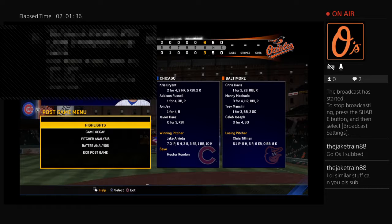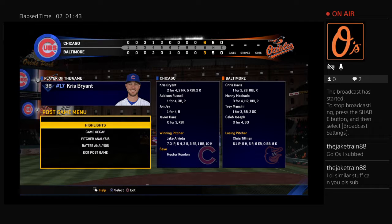They left 6 men on base. The winning pitcher is Jake Arrieta. The loss goes to Chris Tillman. Time of the ball game, 3 hours and 13 minutes.